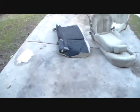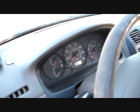Look at the dash. See the dash on this car? As bad as the floor is on it, as messed up as it is, there ain't no cracks on the dashboard nowhere. This truck, it's the same way. The dash is perfect on it.